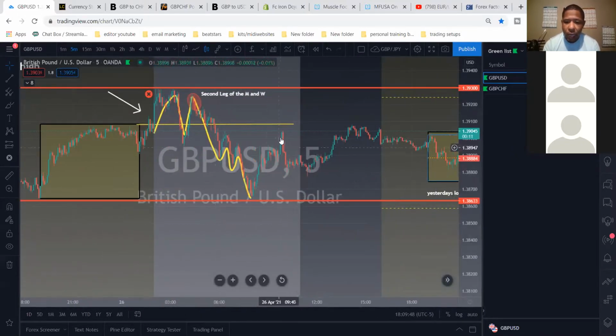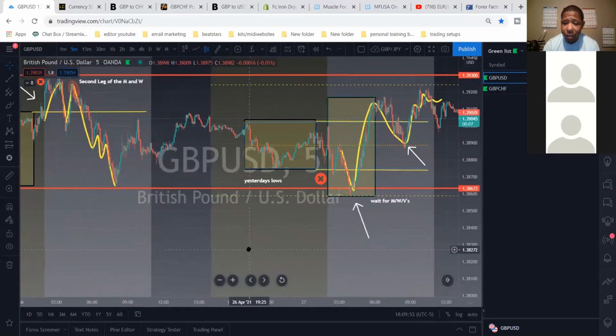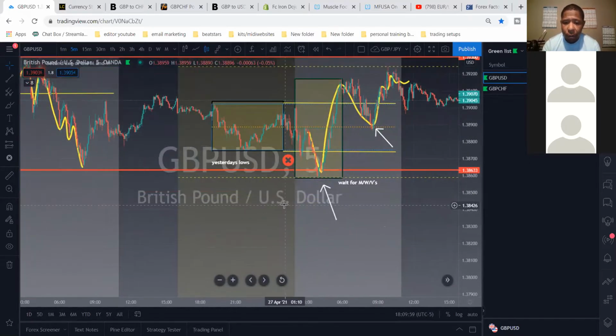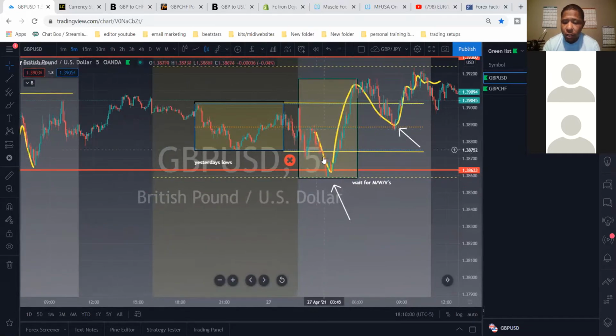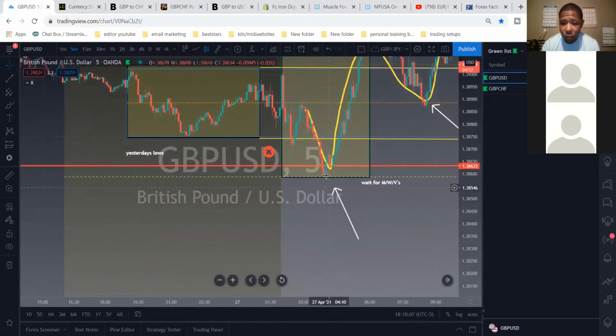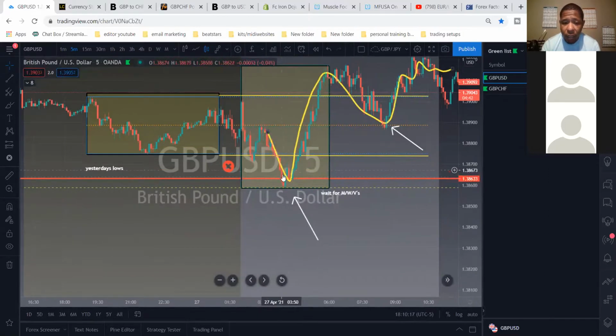See, it came down, came up, and consolidated, and it's pretty much been consolidating. It'll consolidate all from New York, come back into the Asian range. And if you look at how it broke out so close to the lows of the day, you see how it closed beneath the low? The low right here, but it's so close to me. This is not even 20 pips away from the low of the day.